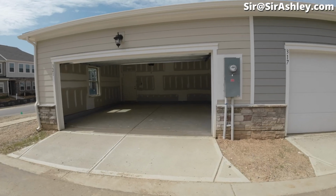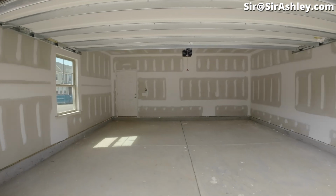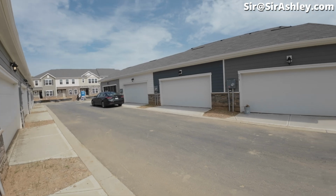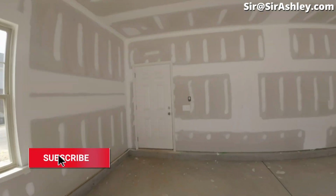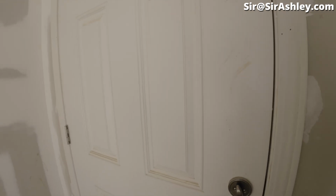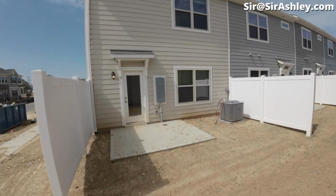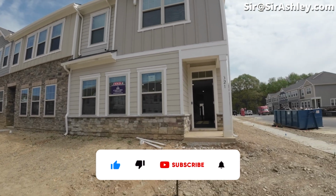Now, before we go inside the home, I want you to see this detached 2-car garage. It is spacious. You have your own little alleyway in which you turn in to your garage, so it doesn't impact any of the living space. And you have this little, and I do mean little, outdoor space right there. Now let's get ready to go inside.